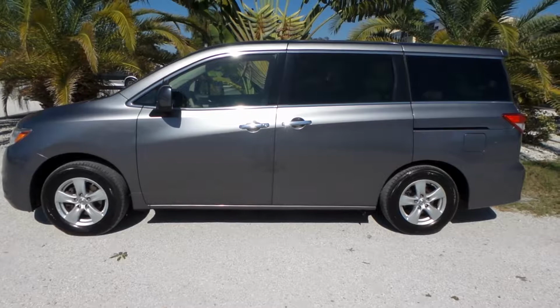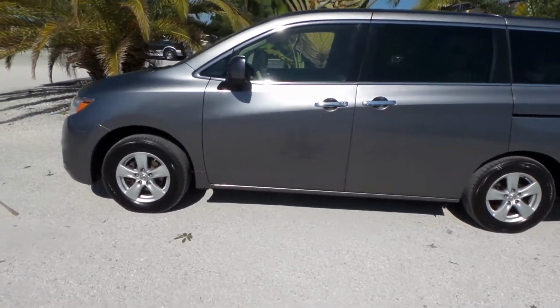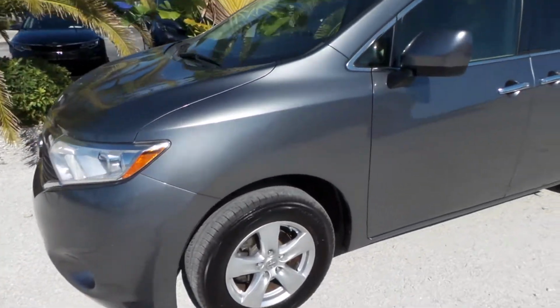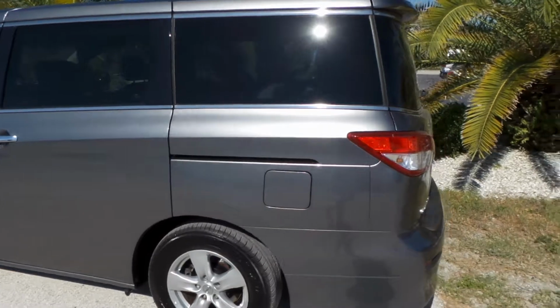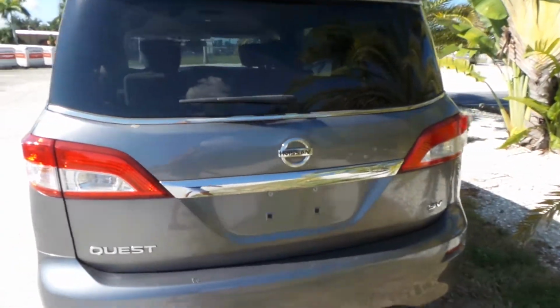Today I'm going to be showing you a 2015 Nissan Quest Gray with only 95,000 original miles to it. As you can see, this vehicle definitely was well maintained, definitely garage kept, newer tires, in really nice condition inside and out. As I walk around, I don't see anything so far. All I see is a very clean van.